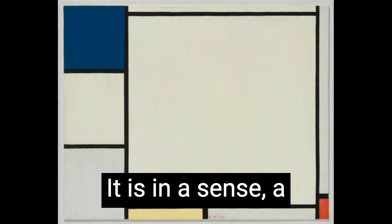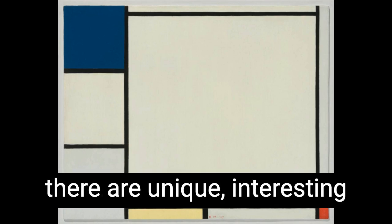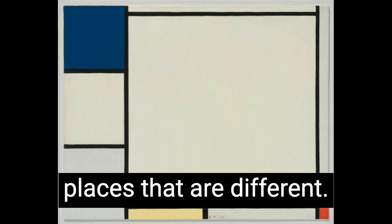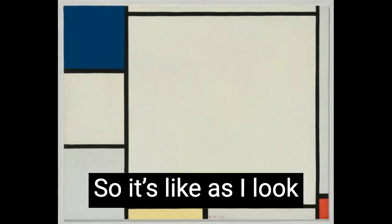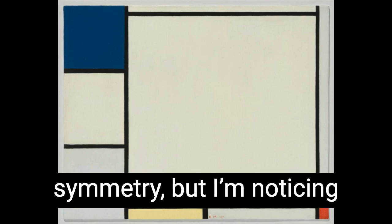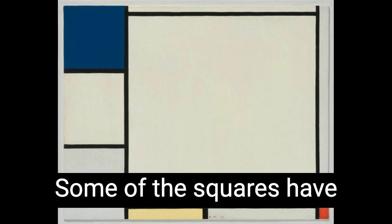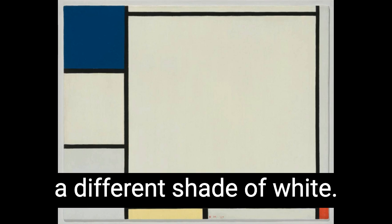There's, in a sense, a feeling of tidiness. There's some order, but there are unique, interesting places that are different, but they're fit together. So as I look around, I'm looking for the symmetry, but I'm noticing the things that are the exception to the rule. Some of the squares have a different shade of white.